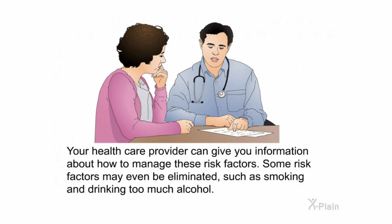Your healthcare provider can give you information about how to manage these risk factors. Some risk factors may even be eliminated, such as smoking and drinking too much alcohol.